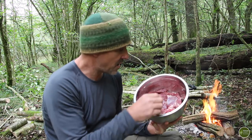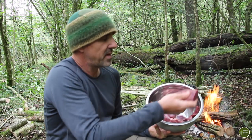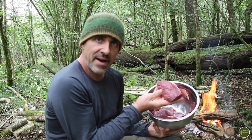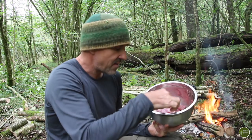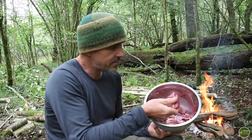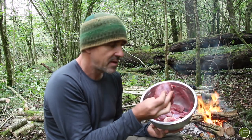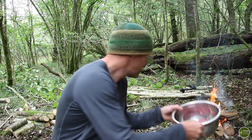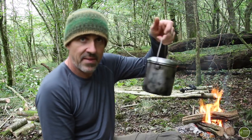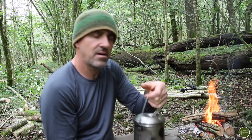for the whole challenge. In here, I've got this piece here, which is one of the back steaks. I'm going to have that for my dinner tonight, and then the rest of this I'll jerky. So I'll cut that up really thinly later on. I'll make a drying rack over the fire and dry it all so I can use it for the rest of the week. Also collected some water while I'm down there, so I'm going to get this on to boil now so I can have a well-needed drink of tea.